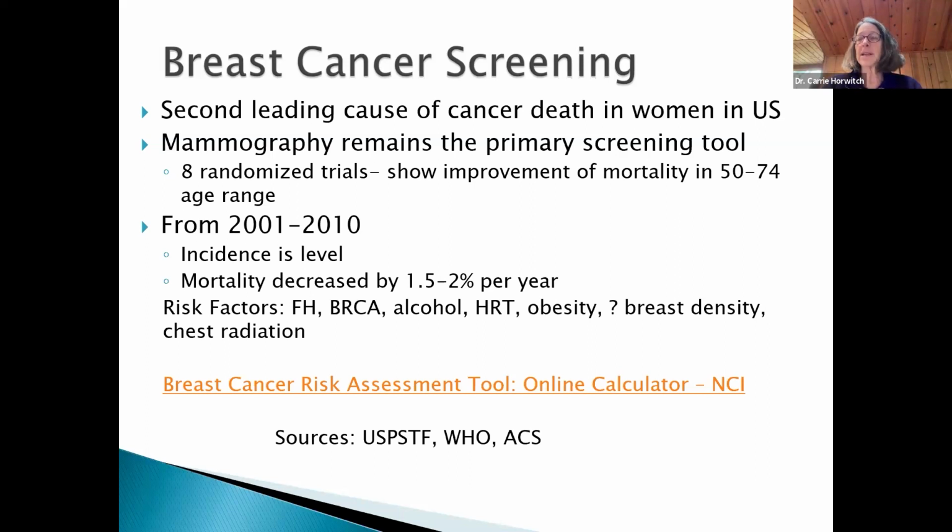So breast cancer screening. We know that it is the second leading cause of cancer death in women in the United States. Mammography remains the primary screening tool. There have been studies that show improvement in mortality in the 50 to 74-year-old age range. Incidence and mortality has been reduced by that. And I actually just saw a study in my journals this morning, from a Washington Post article, that talked about how mortality rates have dropped significantly from 1975 to 2019. About half of that was due to improved mammogram screening, and half is due to better treatment for higher grade cancers.